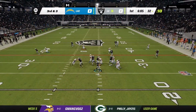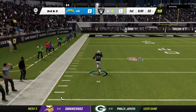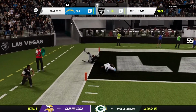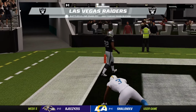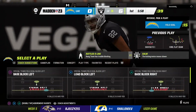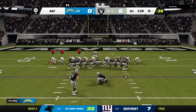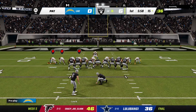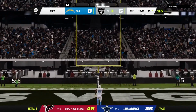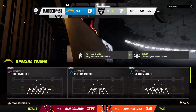Falk looks to throw. Right back to Bell, and it's caught once again. Touchdown, Raiders! A big play there. His second touchdown on the season. And the Raiders need just 3 plays to go down and take the early lead. Extra point splits the uprights, and it's now a 7-0 game.